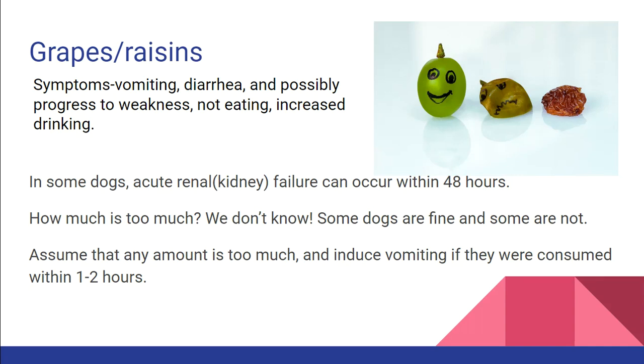Okay, so grapes and raisins. The thing about grapes and raisins is we don't know how much is too much. And we don't know which dog is going to have a problem with it. And they're not really even sure why. We just found out that it's a problem and we need to not give it to them.